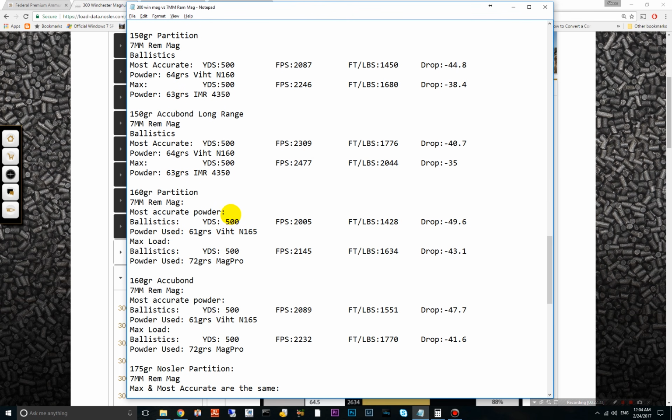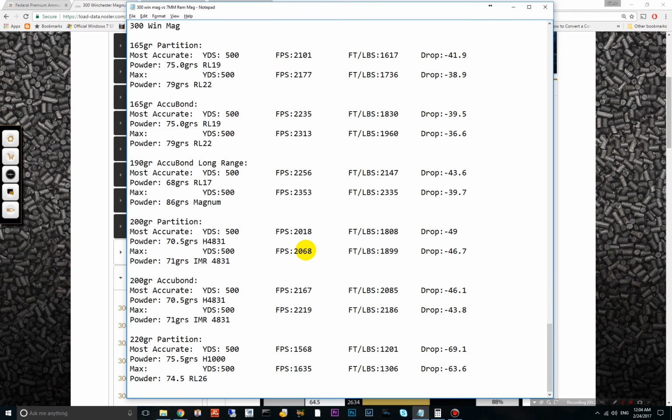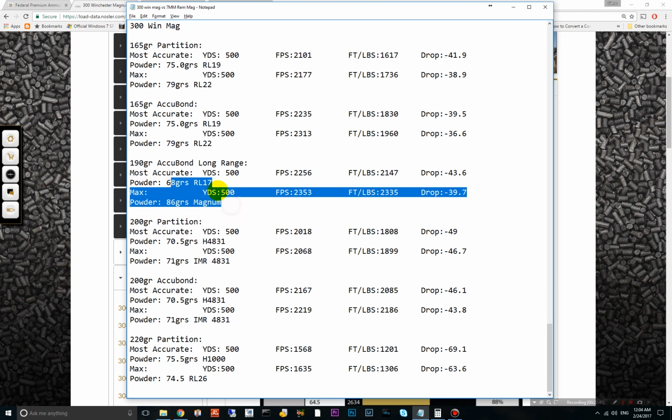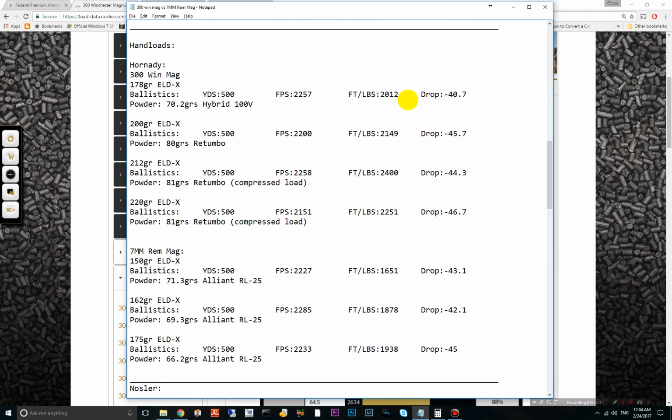I really like this Long Range AccuBond right there. Performs very well. I also like the Long Range one for the 30 caliber as well. Pretty nice bullet there. And of course, I'm a big fan of the LEX bullets, and you can see their performance right there. All of them are above 2,000 foot-pounds of energy for the 300 Win Mag, but these all perform very well and will be plenty good for elk if you're going to be hunting elk.